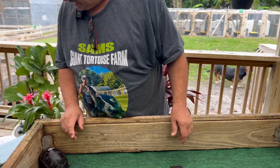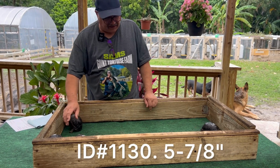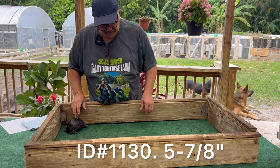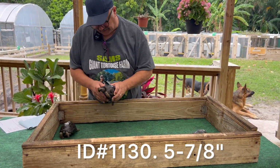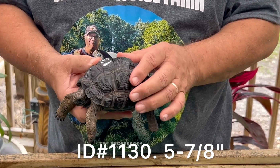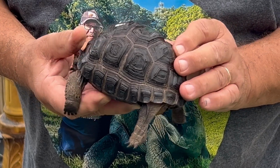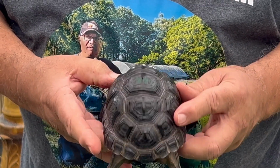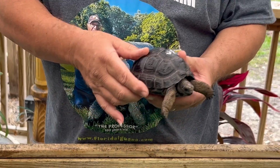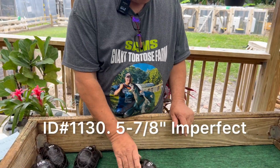That's number 129. Next up is number 130, which is ID number 1130, which is 5 7/8. That's this one right here, 5 7/8. Again, this is a perfect scute pattern, but has a lot of raising of the shells, some mild pyramiding there on every scute. So there's no other asymmetries other than this. Again, even though this is a perfect scute pattern, we're still going to call him an imperfect animal. That's ID number 1130.